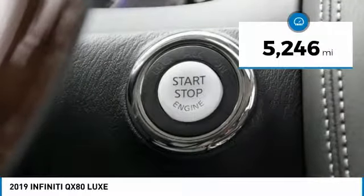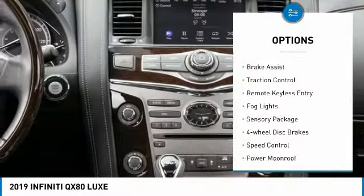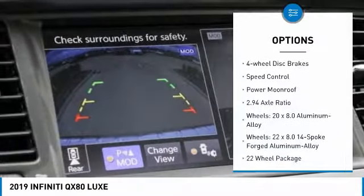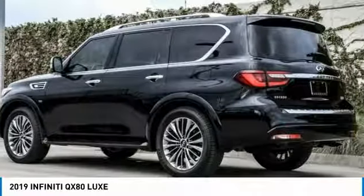This vehicle has less than 6,000 miles. Here are some of this vehicle's great options: electronic stability control, power lift gate, brake assist, traction control, remote keyless entry, fog lights, sensory package, four-wheel disc brakes, speed control, power moonroof.